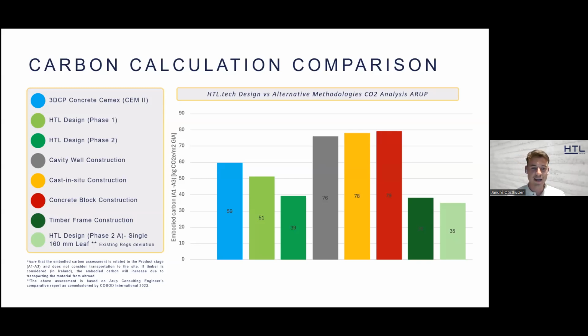So then if we look at essentially timber frame construction, which is the dark green second from right, that's essentially our target where we want to get to. So essentially we are in the development of a new construction detail, which will allow us to improve the embodied carbon of our material and reduce the amount of material that we use in building the superstructure. At the moment, we are in the beginning phases of that.